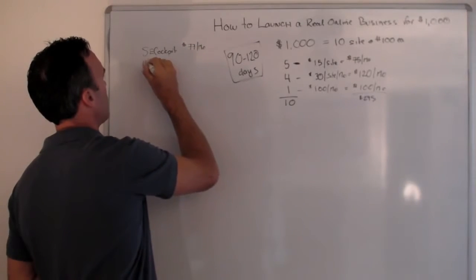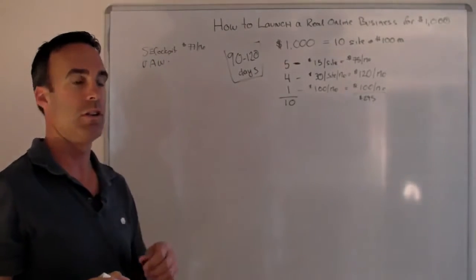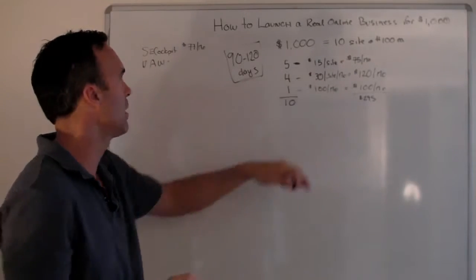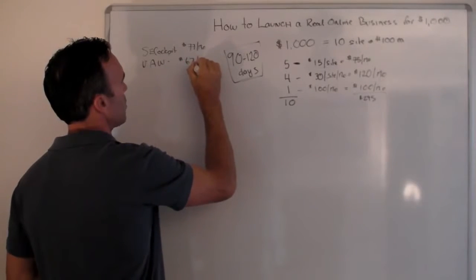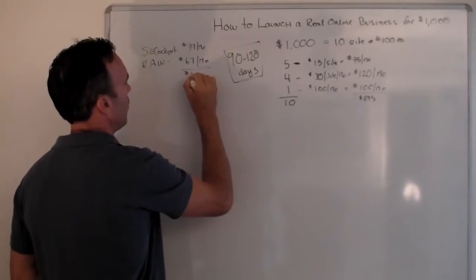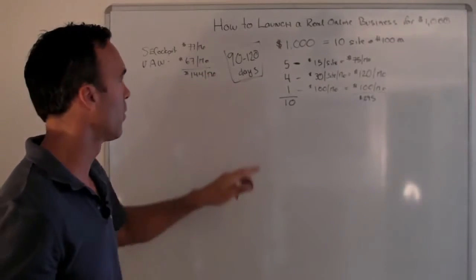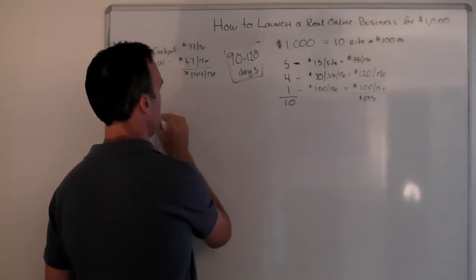And then there's another tool called Unique Article Wizard, and this is what you're going to use to build links to your sites so that they get ranked in the Google search results so they can get the traffic to make this money. And that's going to be $67 a month, so that's $131.44 per month. So we want to figure out how we're going to get that cost covered sometime in this 90 to 120 days. So what happens?